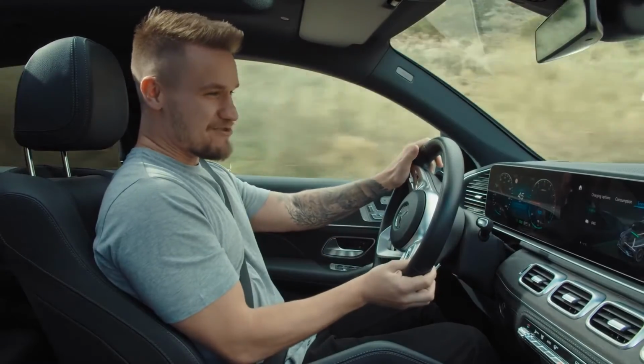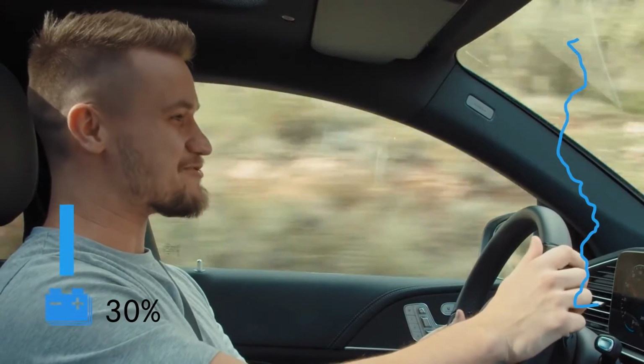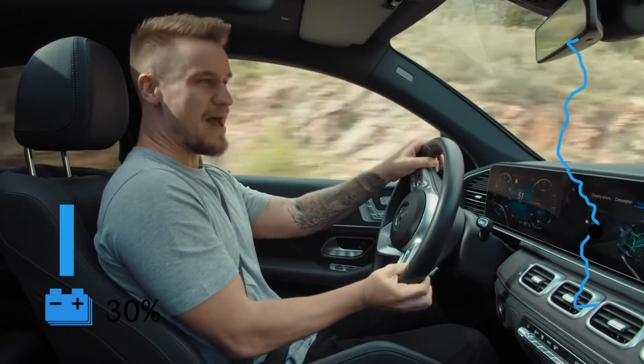Take a look at my battery level, guys. I'm not that confident that I'm going to make it. I think all of this uphill driving has taken a toll, but I do think the recuperation will even itself out as I'm driving back downhill and into Malaga.